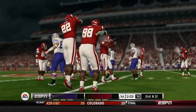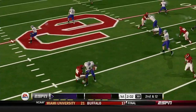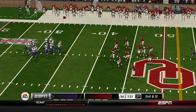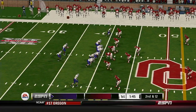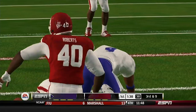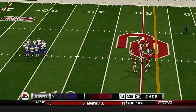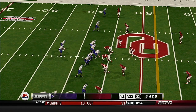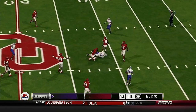Down at the 40. The thing about the option is you're going to have some negative plays, but if you keep running it, it'll create some big play opportunities. From their own 40-yard line, second down. Now he tries to buy some time. Tackle at about the 43-yard line. Taken down at the 42.